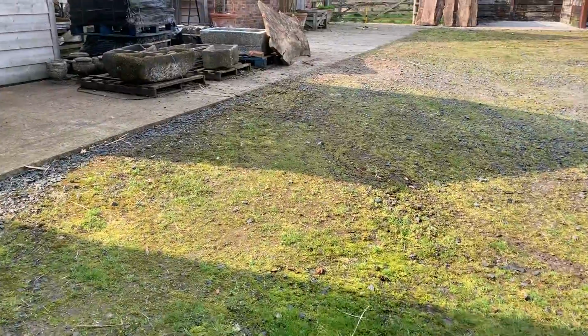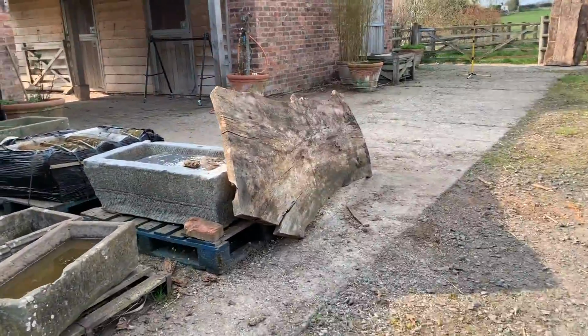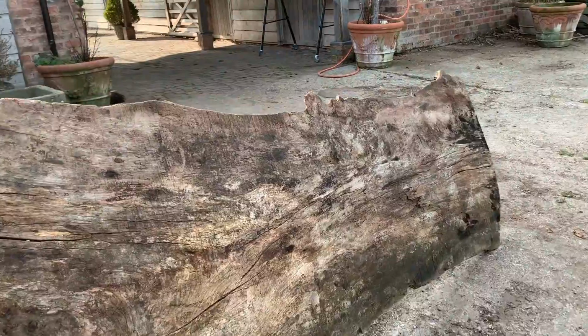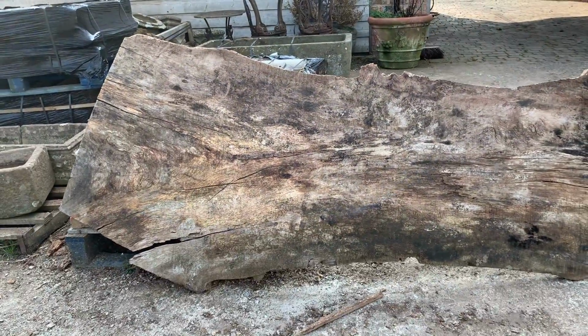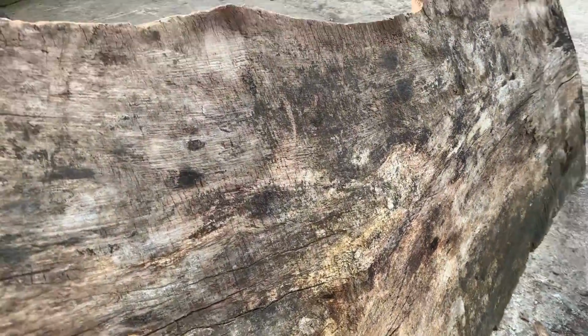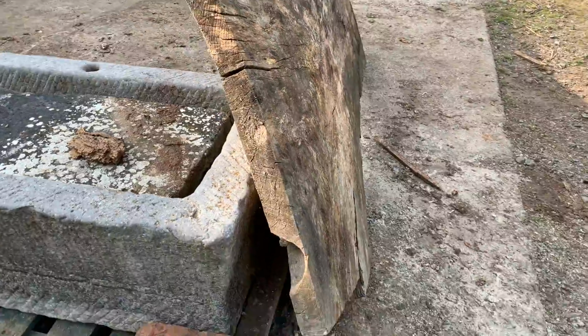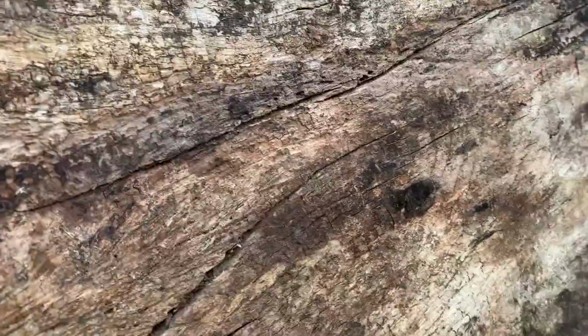And then these were a bit of a bonus. The woodyard had a leak underground and they needed to move some old pallets, and this is English elm. I mean, that looks pretty distressed, but as you know, I do like working with resin, and this is going to be fantastic when it's been cleaned up.